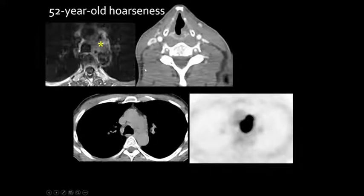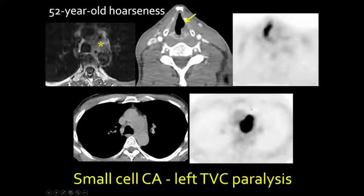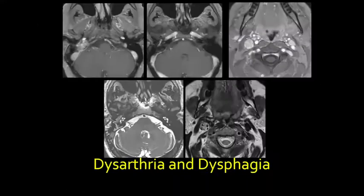And when we rethink the imaging, this is vocal cord paralysis, right? Dilatation of the laryngeal ventricle, medialization of the fold, and the patient actually has compensatory uptake in the right true vocal cord. This was actually misinterpreted on the PET CT as a right cord lesion, but this is compensatory uptake in the right cord due to left vocal cord paralysis from small cell carcinoma in the aortic pulmonary window. Remember, the recurrent laryngeal nerve courses underneath the aortic arch here.